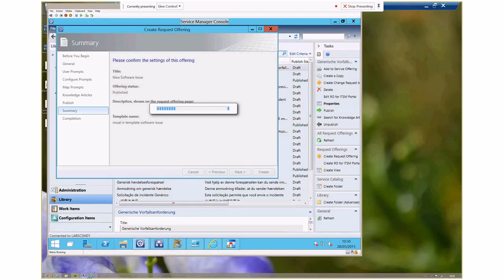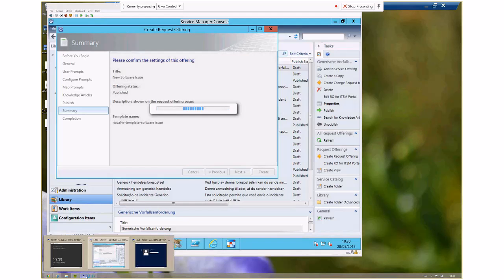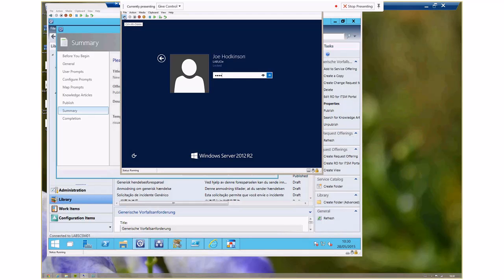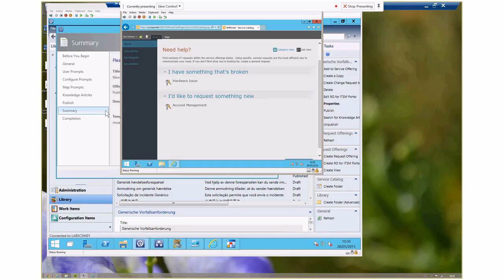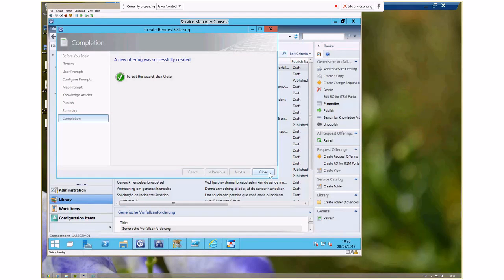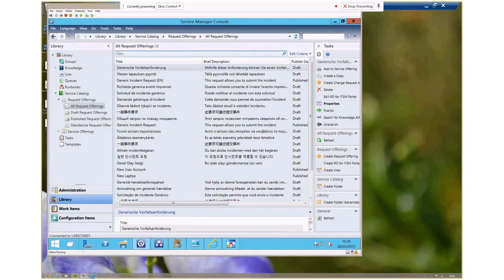Okay, now if I flip to my portal server, I've put this on a different server just to make it a little easier. So that's finished. Brilliant. Okay, so if we go to my portal server now, running out of battery.